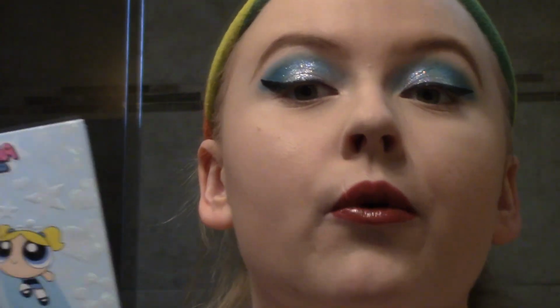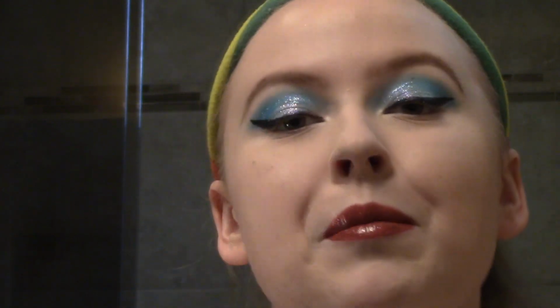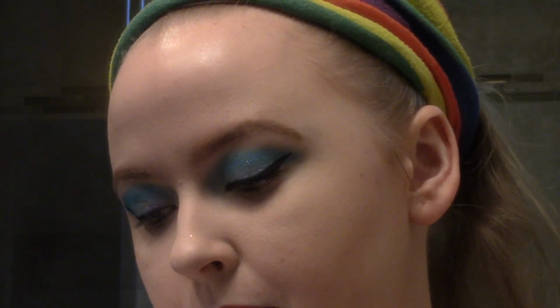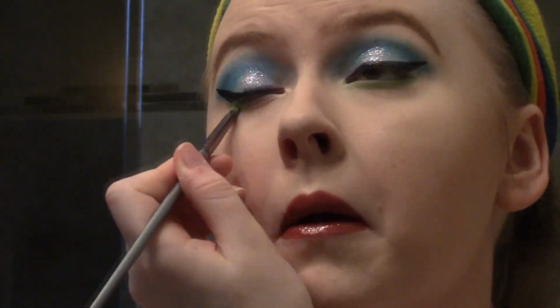Now we are going to go ahead and use the green. I have used this in a look I did that was not on camera. It was just me having fun. I do like this shade, so we're going to do it on the lower lash line, and then I do have a liner as well to use.